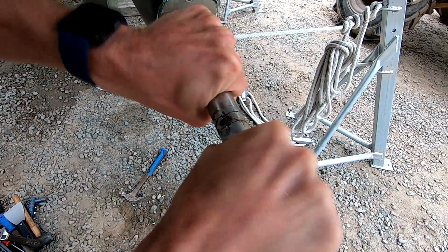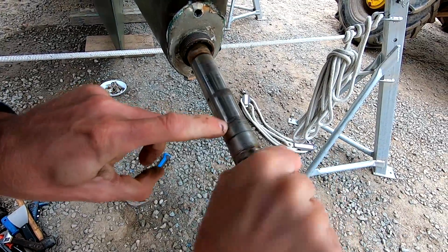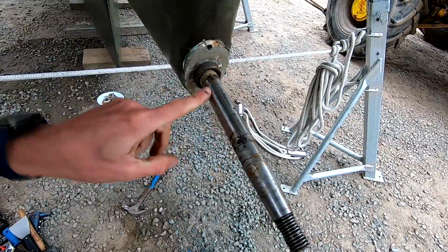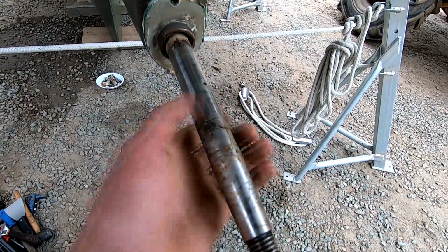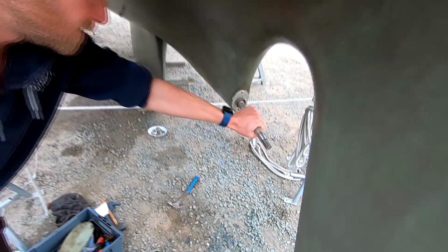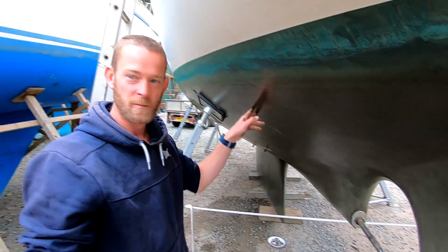And here, if you can see that on camera, it's split all down there. It's completely gone and scored, and where it's just overheated and all pitted. It's completely gone. So all we've got to do is take the engine out of the boat and put it in the saloon.